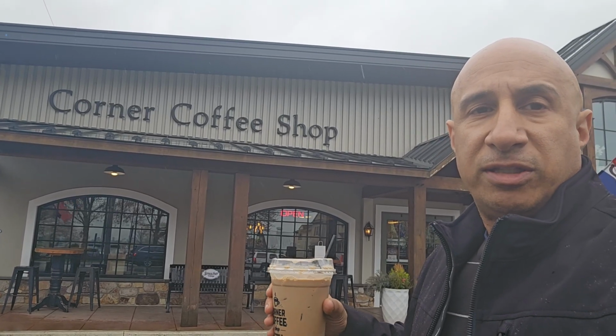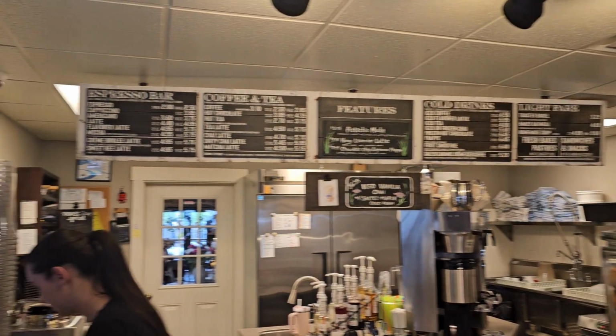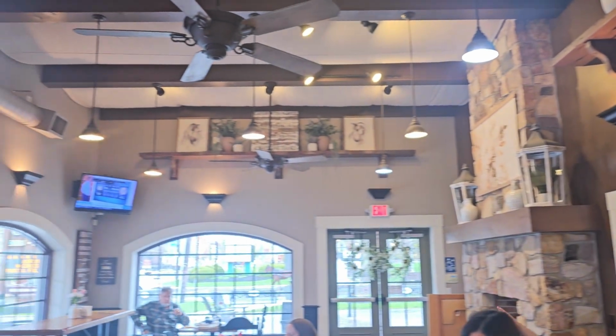But anyway, this place is called Corner Coffee Shop. It's really good. The staff is great. They were very nice. They accommodated my request to make it 50% sweet, so not too heavy on the sweetness for the latte.